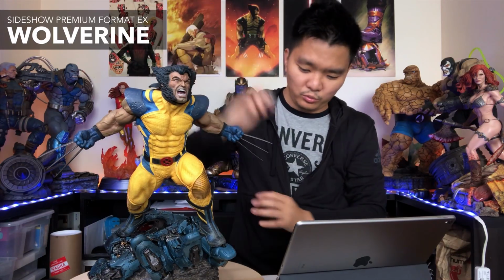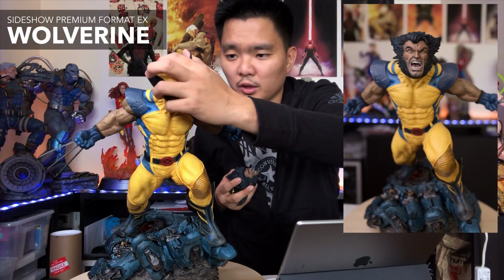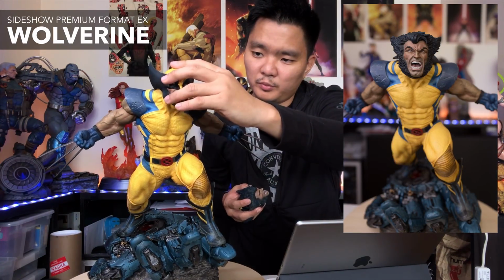Going up further is the head sculpt. There are two head sculpts. This one is the exclusive one. I also have the masked Wolverine, which is really nice. The same thing, you have to make sure it's properly snug. It's moving there, but you have to position it like that. So this is the mask portrait, also really good.